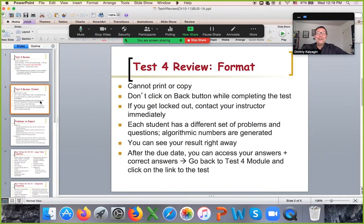11. The format of the test is the same as before. You cannot print or copy the test. If you get locked out, please contact me right away. Each student has a different set of problems and questions. You will be able to see the results of the test right away, and they will be transferred from Connect to Canvas within 20-25 minutes. You can go back to the test after the deadline, Monday 11:56 p.m. to see what you missed. Do it right away, because after we're done with the class, probably by Wednesday or Thursday, I will cease your access. I will close the class, so you will not be able to access it on Canvas any longer.